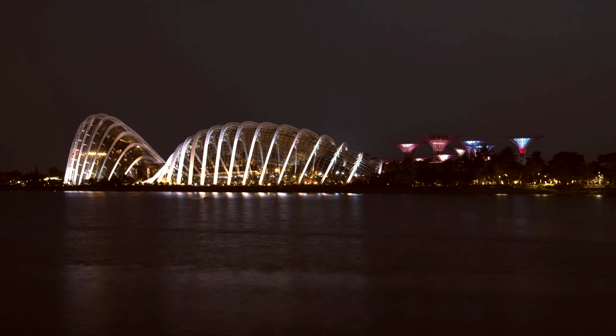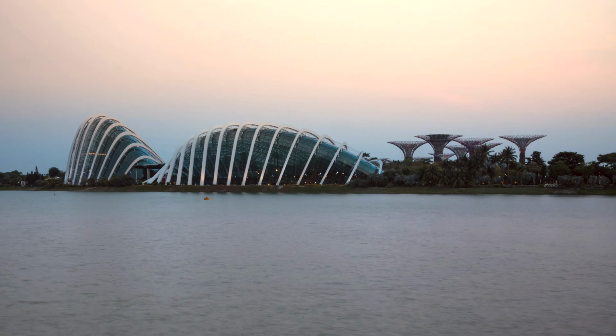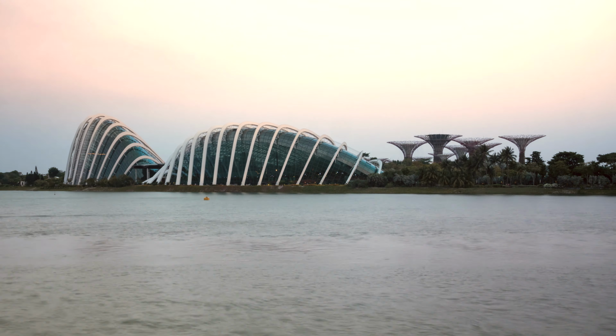To me, the main highlights of this place are the two domes. It's basically two gigantic greenhouses.